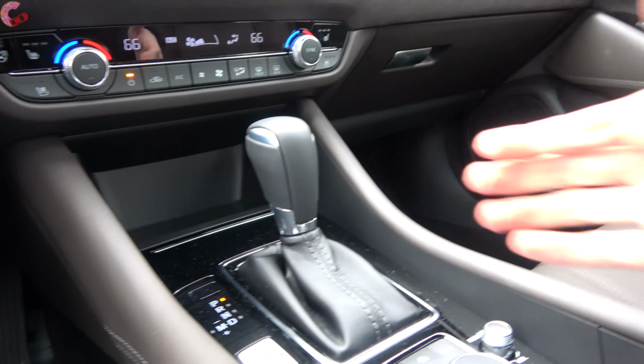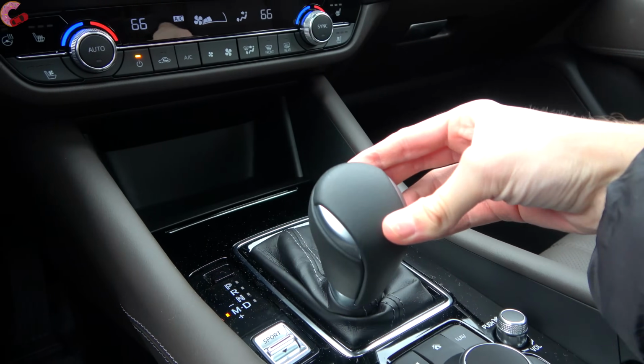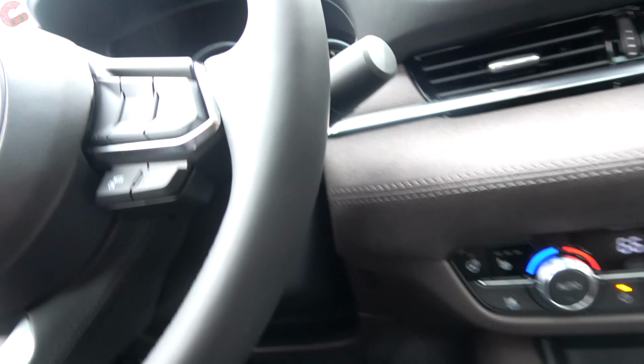Now coming back to the shifter, of course this is just a traditional shifter, so you pull back for drive, bump to the left to shift manually. And since this is equipped with the turbo engine, you will also find paddle shifters.